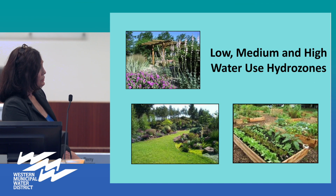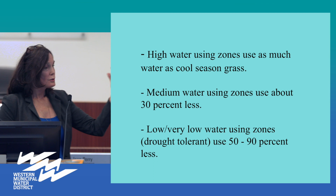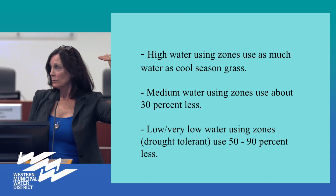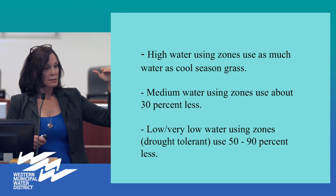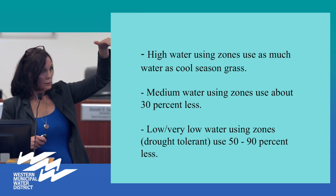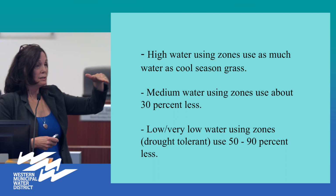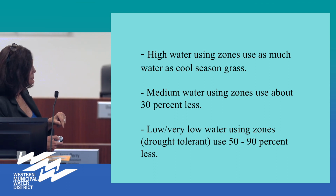So here's an example of low, medium, and high water use hydrozones. And again, most food crops are considered high. Some water districts give you a freebie and don't put you up in a higher rung for growing edibles, but you need to check specifically with your district.